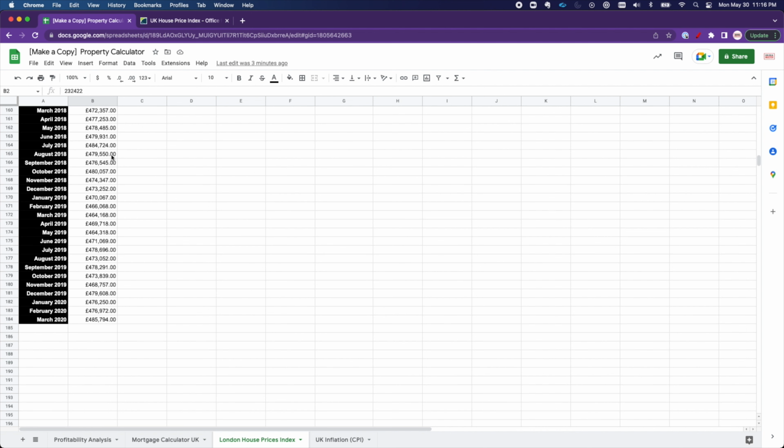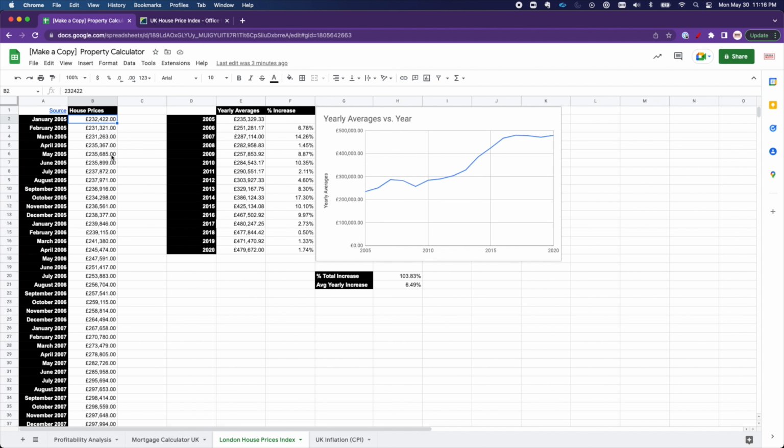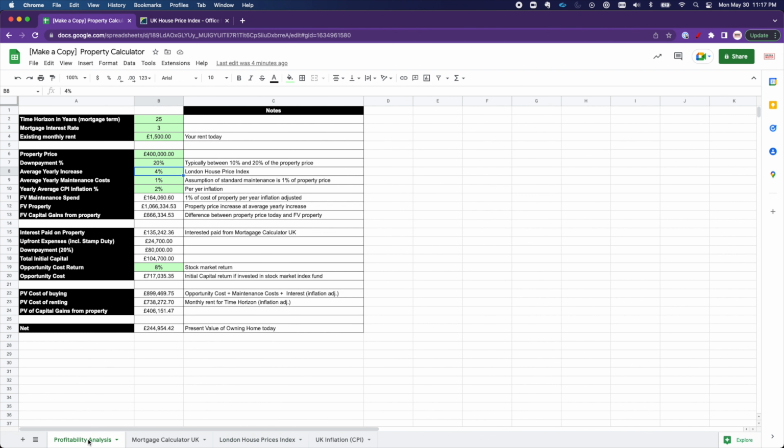So I downloaded this, and then here I basically calculated the increase based on the last 15 years roughly, which we have here. So I calculated all the yearly averages and then the increase per year. And again, this is a very rough estimation, but what you can see here is that the average yearly increase, at least for the last 15 years, is roughly 6.49% on average per year. And I think I did 4% just to be more conservative, right? But let me just do 6%. But at least you can get a good idea of what will happen with the price year over year over the long term. All right.